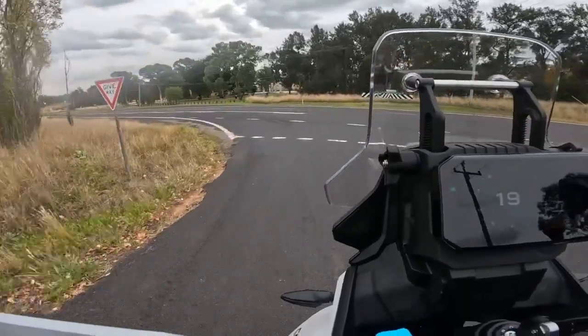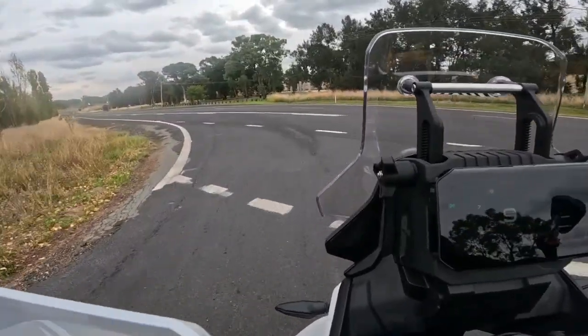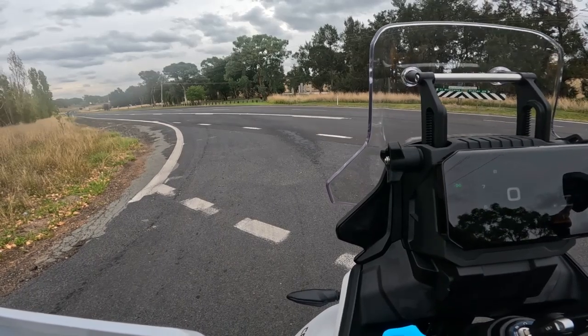Let's go over there. We'll wait for this truck.